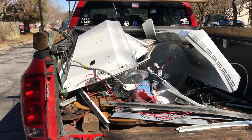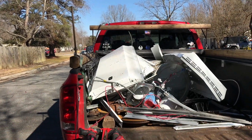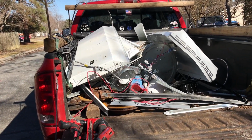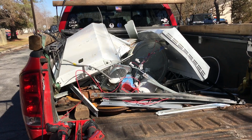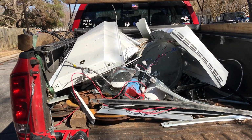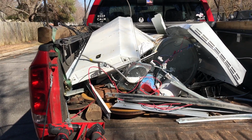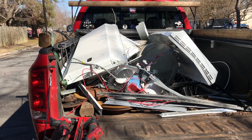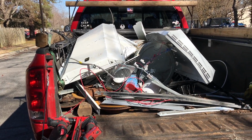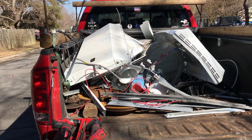Alright, it is the next day, and as you can see, it's finally a nice sunny day. It's cold and windy, but still better than all the rain that we've been having. So this is what I ended up with. If it wasn't for that new open top, I really wouldn't have found hardly anything. I think the problem was that it was so icy and miserable this week that the garbage systems were all messed up. So they ended up emptying a lot of the dumpsters on Thursday and Friday rather than earlier in the week. But I'm going to go back out today.